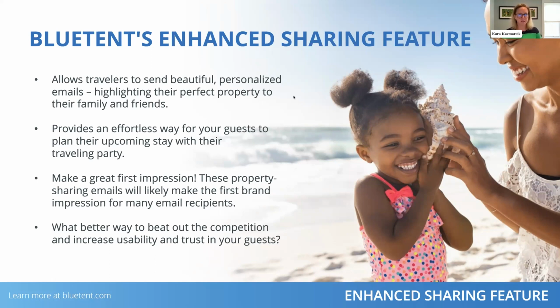And that is to say that you can collect different properties that you like. They're saved to your favorites, and then you can actually share that list of favorites or the search results or your property details page with the people that you're traveling with, your spouse, your friends that you're going on the group trip with, and they can easily see those properties and view what you're looking for, and then you can say, hey, what do you guys think?